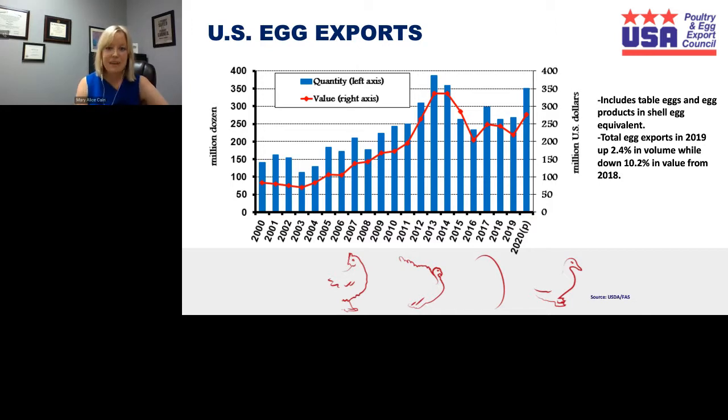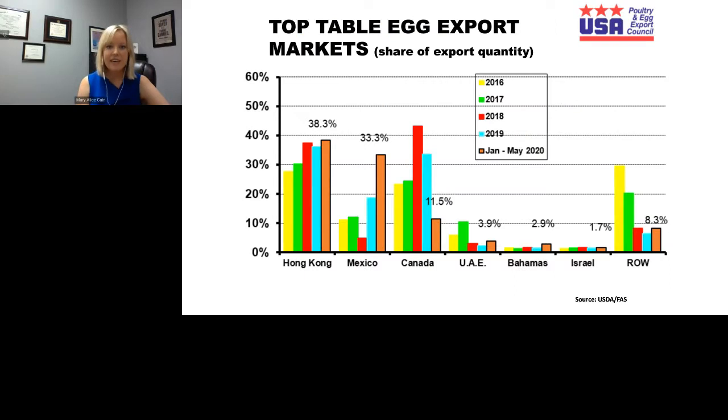You can see our top table egg export markets here. Hong Kong has long been a very stable, great market for U.S. table eggs. They are a major importer, one of our largest for table eggs. And Mexico is not far behind, a very consistent market there. Canada as well, the USMCA agreement has definitely allowed us to have good access to both of those countries.